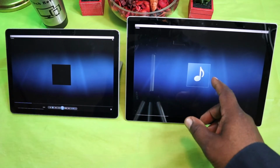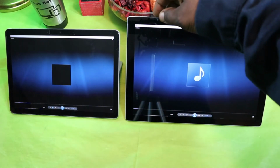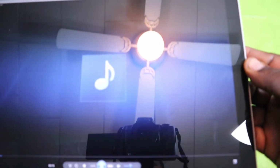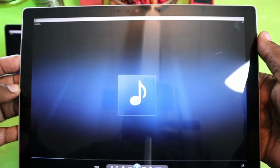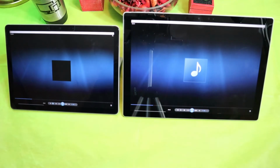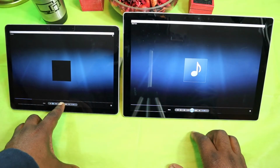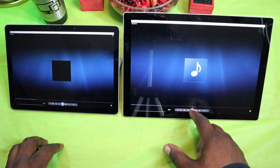Alright, let's try that same selection over here on the Microsoft Surface Pro 7. Volume all the way up. A little bit more over here on the Surface Go. Surface Pro 7.